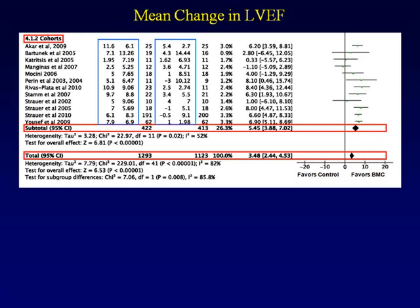So what we see at the bottom here shows the net result of bone marrow cell therapy in patients on ejection fraction, and that's an increase of 3.5% almost. So that's not a small number. If you remember, streptokinase or thrombolytic therapy was approved by FDA on the basis of a 4% increase in ejection fraction. So a 3.5% increase in ejection fraction by bone marrow cells is not that small a number, although it appears small.